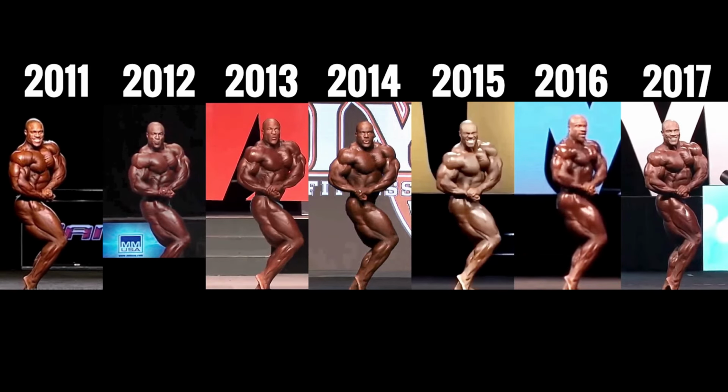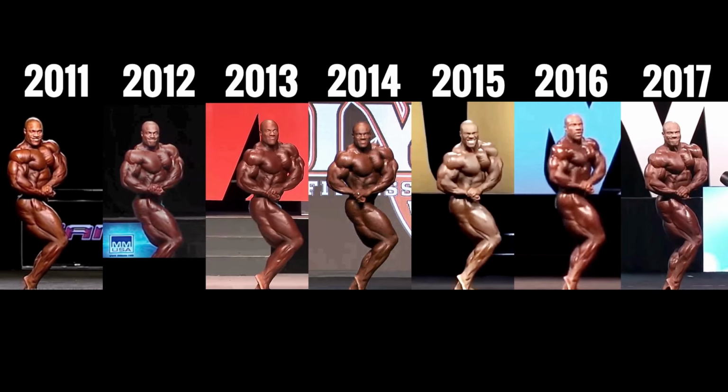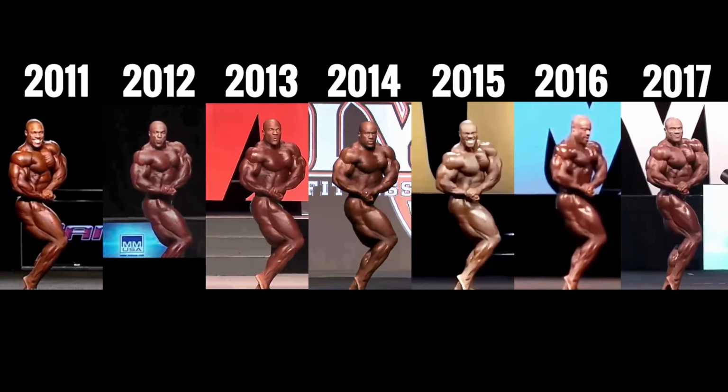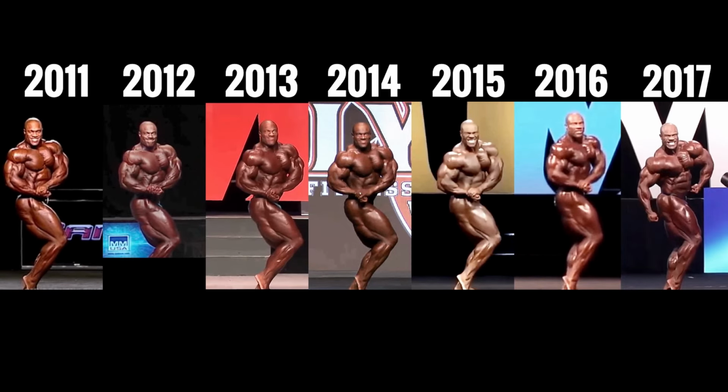Overall, he was a powerhouse in this pose throughout his reign, with the small exception of 2014, where I believe he had an execution miscalculation, pulling his front arm too far back.